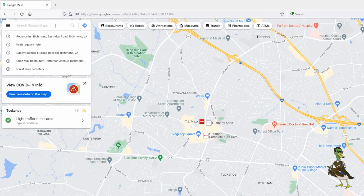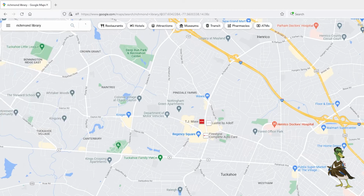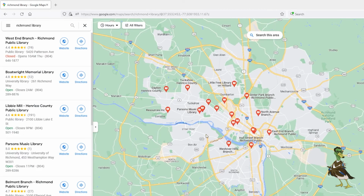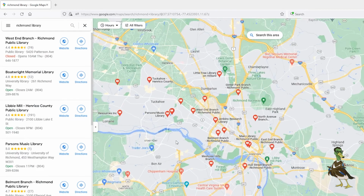Last thing I have on my list is Richmond Library. There are probably going to be a lot of libraries, as you would hope in a big city. But I love libraries. I was trying to think of a way to make that sound cool, but I don't have anything. I just think they're really interesting. I love to read, and old libraries in big cities are just always so interesting.